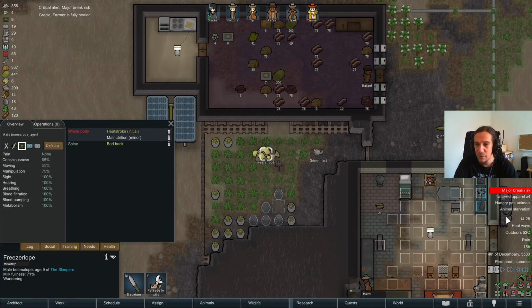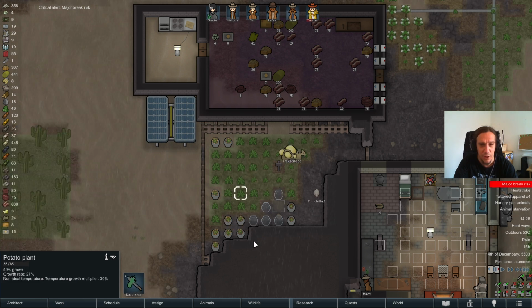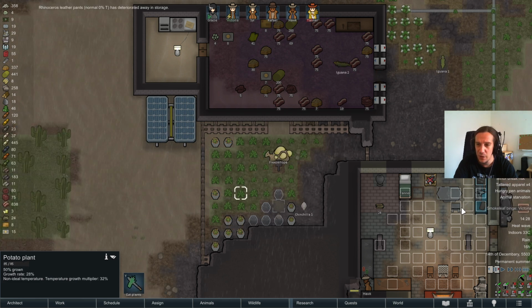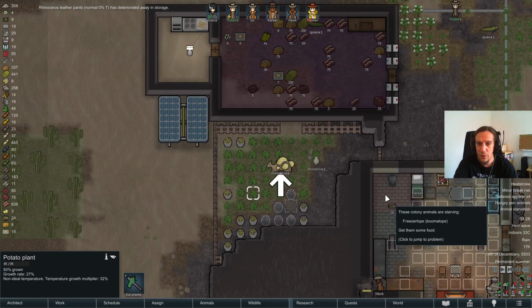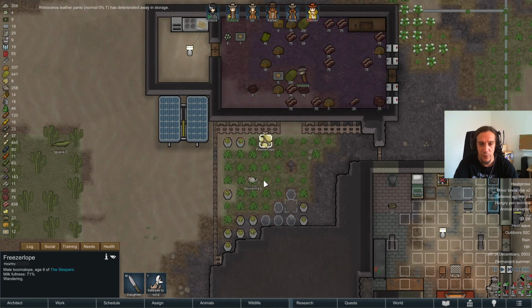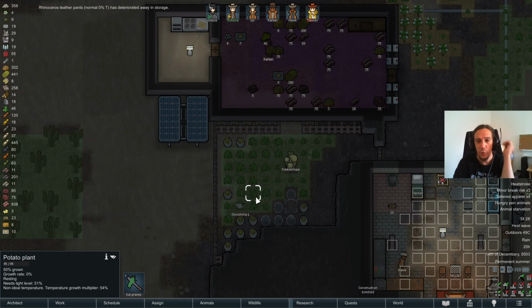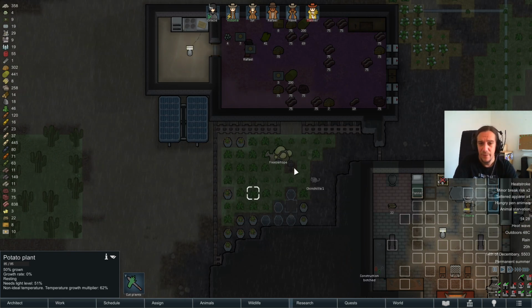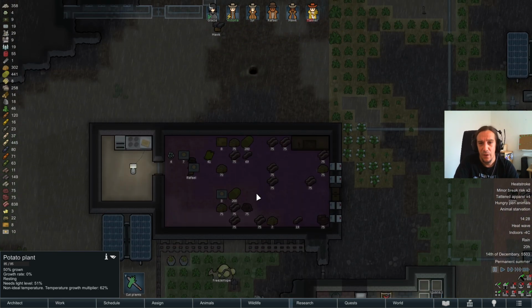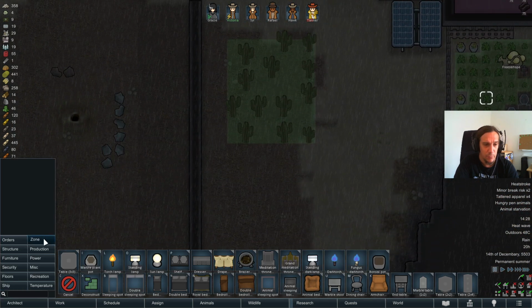Animal starvation. Why is the freezer lobe not eating the potatoes? Because they need to have 50%, or what's the case? Victoria is smoke leaf binging. Okay. So there's not enough food growing here. What a shame. So what we're going to do then is, I already have a plan.